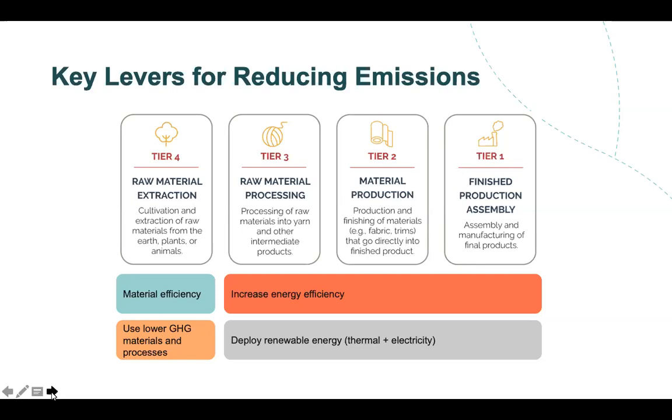So things like capturing waste heat, improving lighting, et cetera, in factories is a way to reduce emissions. And then lastly, deploying renewable energy. A big piece of the footprint for many brands comes within the electricity and the thermal energy that's needed to actually make products. So deploying renewables across the supply chain is a really big lever. As we hear from the panelists today, you'll hear examples that cut across these four levers.